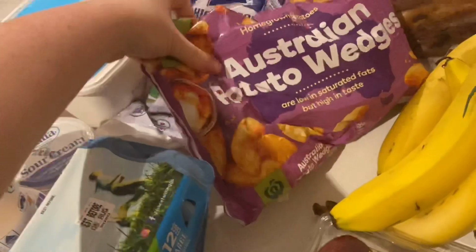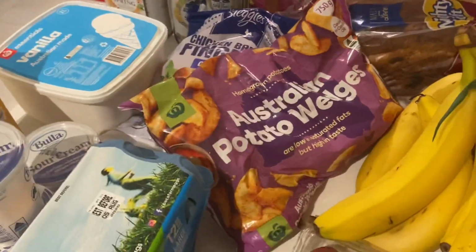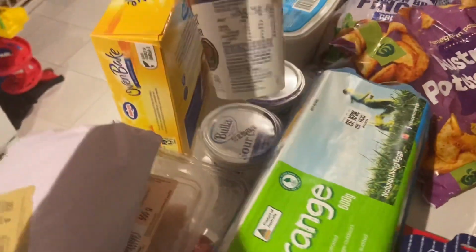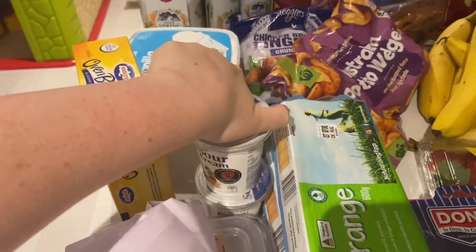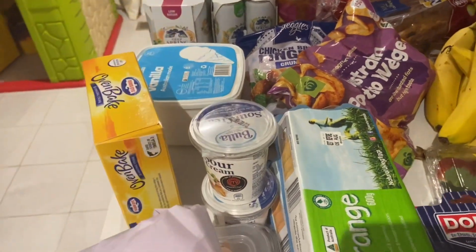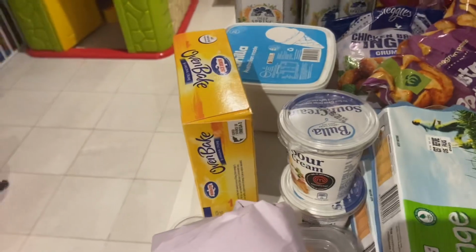And then I have grabbed a packet of these wedges. We're going to be having loaded wedges for lunch one day this week. Looking forward to that. I haven't made them before, but I've had them at a restaurant, so I'm going to try and replicate that. I've got some sour cream for that and some sweet chili sauce in the cupboard, which will be going on top, as well as cheese and bacon.